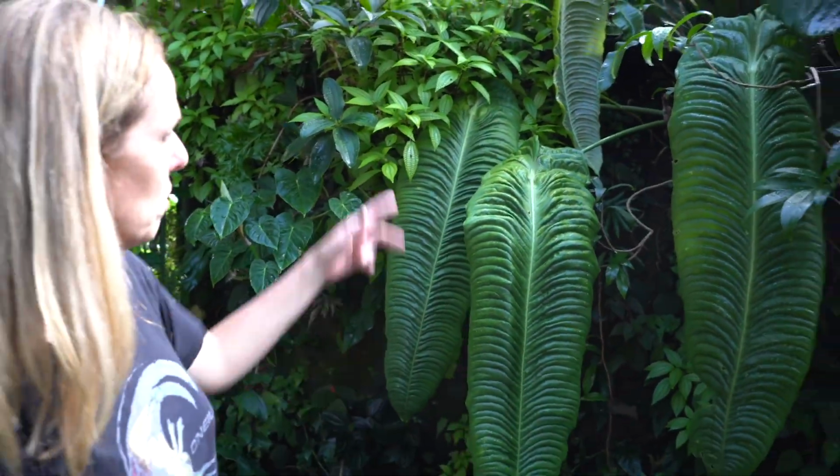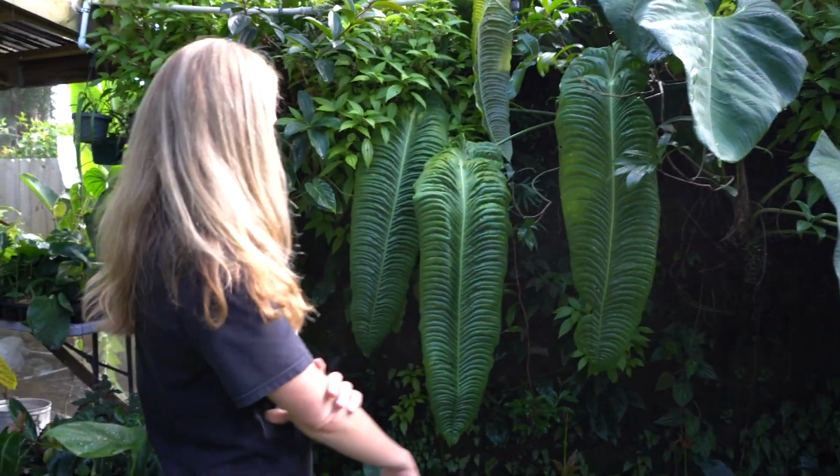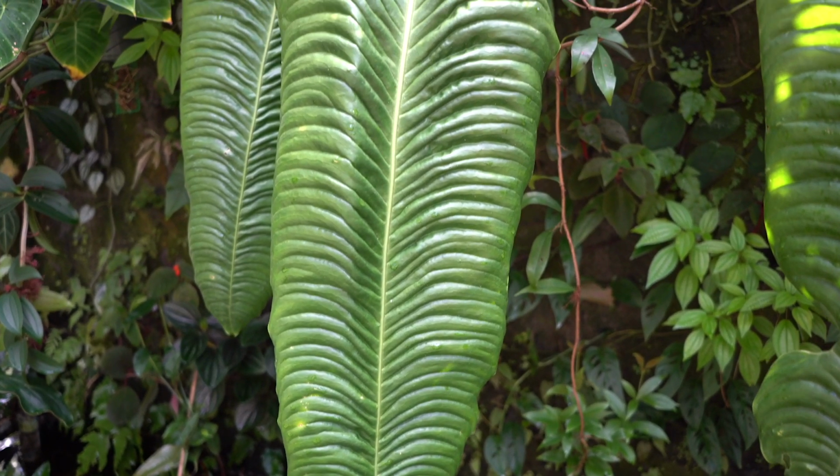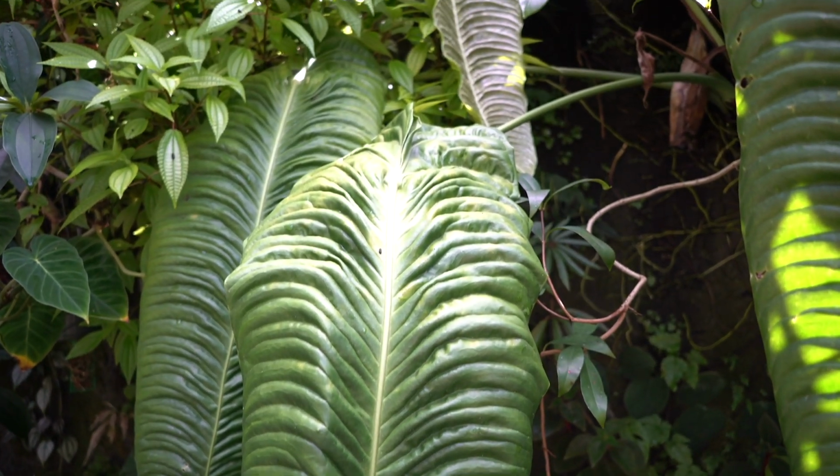And it's gotten 1, 2, 3, it's gotten 4 leaves since then, and it looks a lot better. But it was twice the size. It was twice the size before. And they're rooted into the wall, you know, and they're probably holding the wall up at this point.